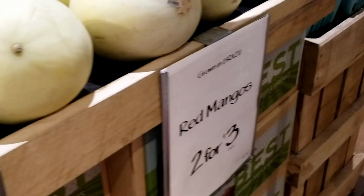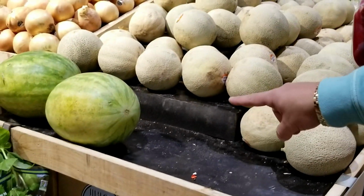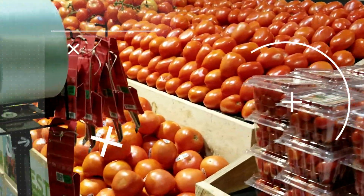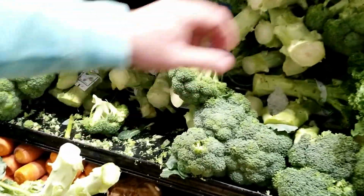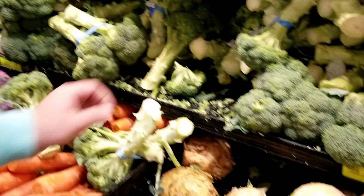What is it, Aleks? These are honeydew melons. Honeydew melons. And what's this? A cantaloupe. You'll know this next one. What's this? Green. Yeah. We all know what are those yellow things right there. I want a banana. Oh, so many tomatoes. Avocado. All right, this is your favorite, Aleks. From the green stuff. Broccoli. Aleks loves broccoli.